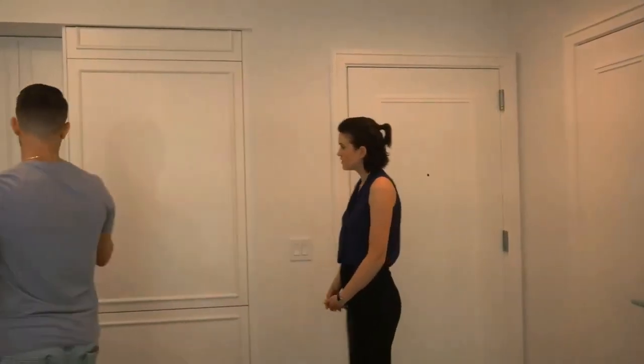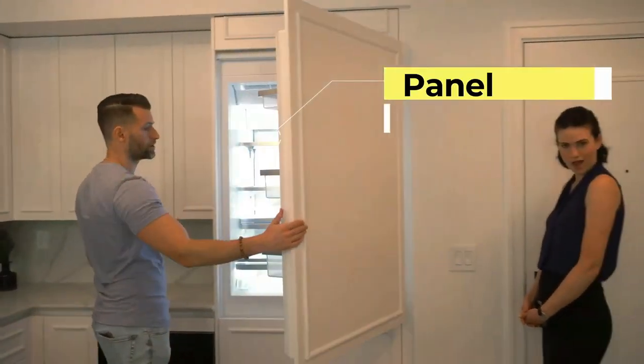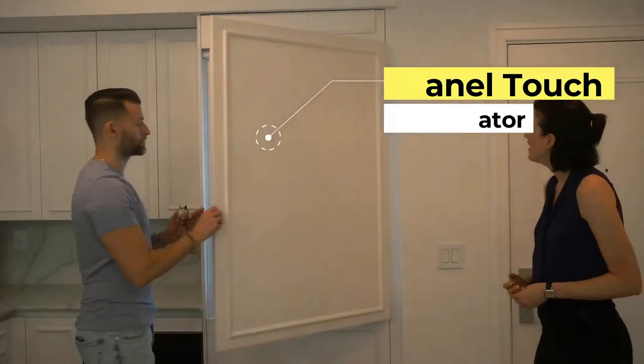Yeah. You have the panel touch fridge here, just to show you, for example, which is really convenient. If you're cooking and what have you, it's really easy to open up and it's a beautiful piece of equipment. So that kind of runs through. You also have the panel dishwasher. So again, it's this nice harmony of traditional meets contemporary convenience.